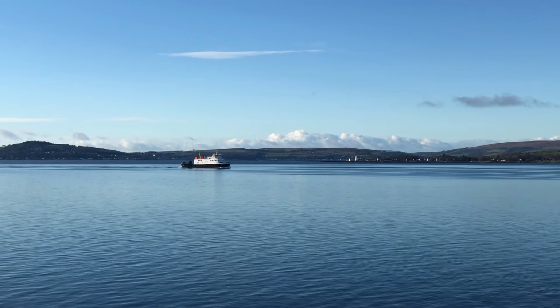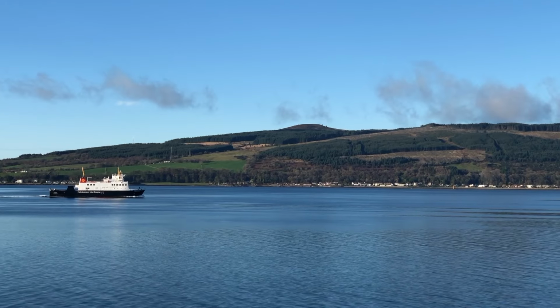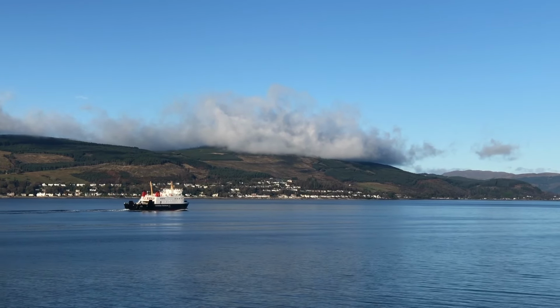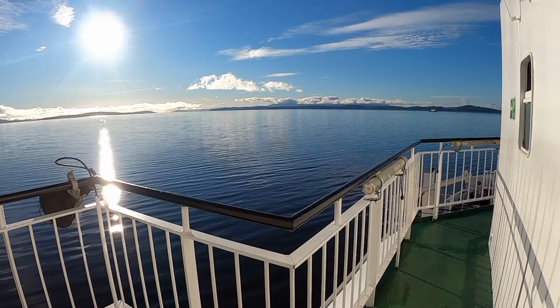Now I'll need your help with this one. Clearly it's another CalMac ferry and it's heading up the Clyde towards Gourock, but I couldn't identify the ship or the route, although maybe it's just relocating for a service. If you know, let me know in the comments below.